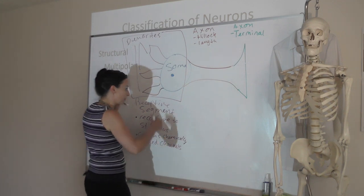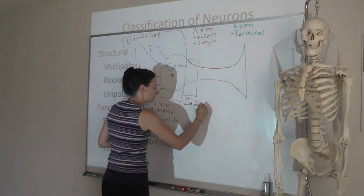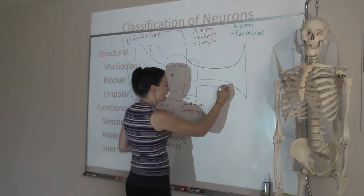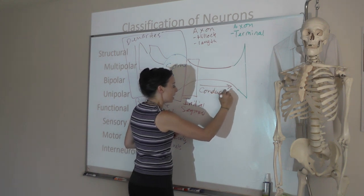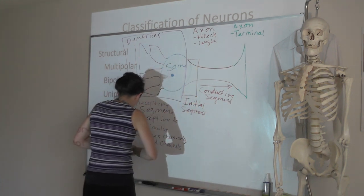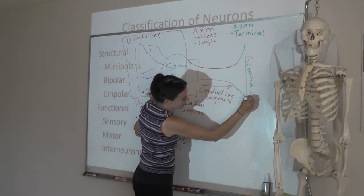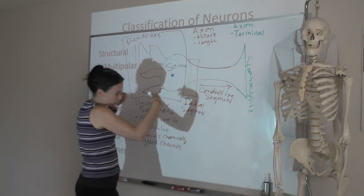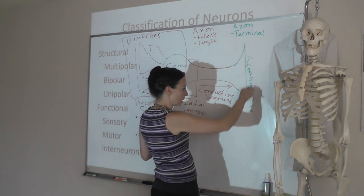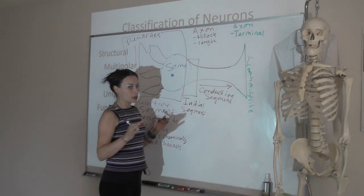So for different parts, we could say this part right here is called the initial segment, or the trigger zone, because this is where we're gonna be able to trigger an action potential. This part right here is the conductive segment, and this is because this is the segment along which we are conducting this action potential. And then this last part down here is the transmissive segment, and this is where we are transmitting our message to the next neuron, and we're converting it from an electrical signal here into a chemical signal here.